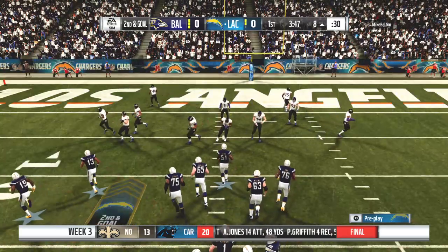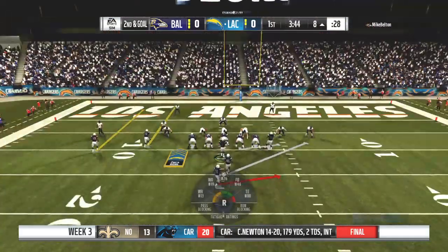Nothing on first down, so the ball remains at the 8-yard line, 2nd and goal.